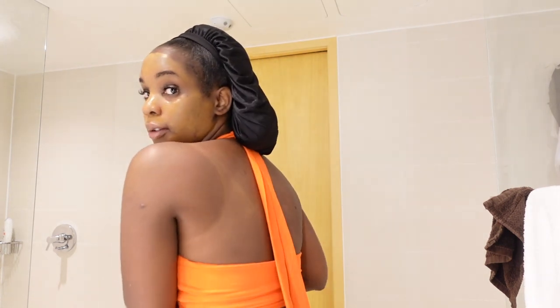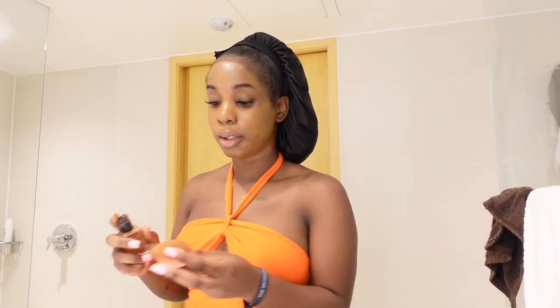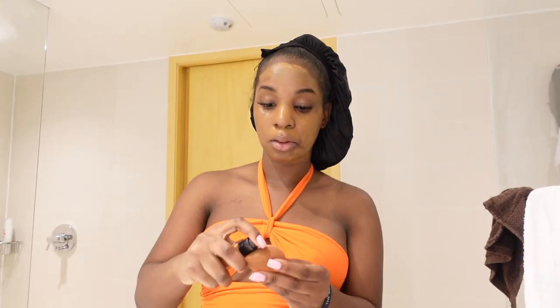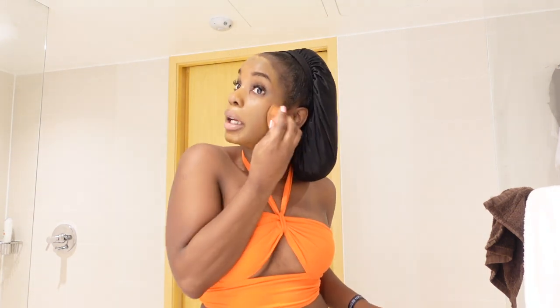Anyway, I'm already super tan. I don't know if you guys can see it. So my makeup is already not matching. That's why this is important on vacation. I only wear this on vacation because it's 2 shades darker. A shade or 2 darker brings my makeup back to whatever tan shade I am on vacation.